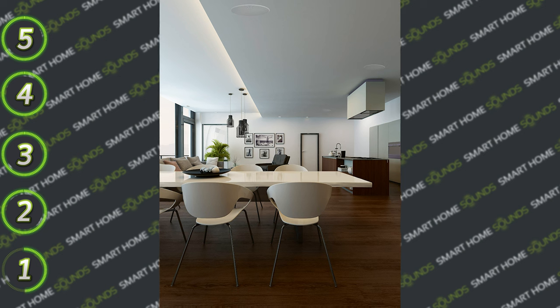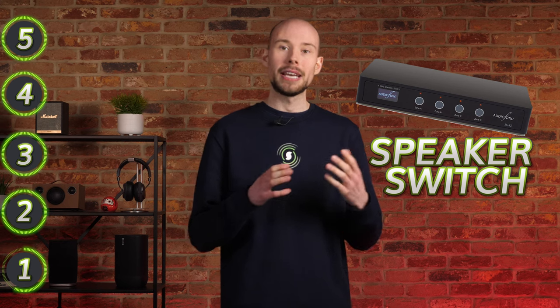Obviously though, all amps have a maximum number of speakers that you can install on it, so don't go installing 20 speakers on the same amp. You can even use things like speaker switches, where you might have an indoor zone and an outdoor zone. Now, instead of installing another amp, you can install a speaker switch to simply turn on and off one of the zones at any one time.